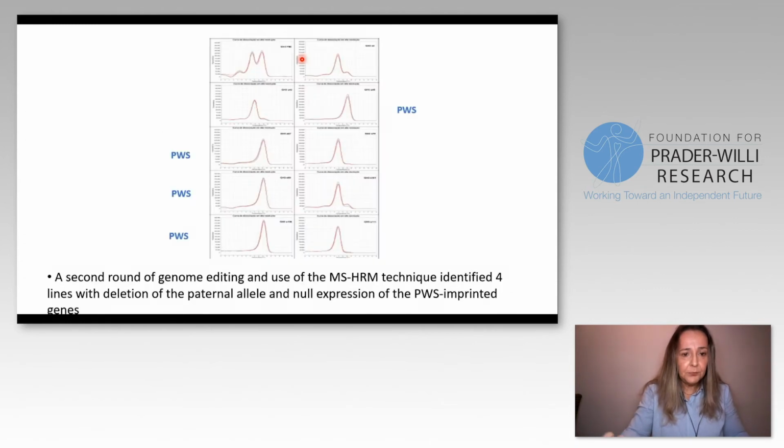genes. So after the second round of genomic editing by the CRISPR-Cas9 system, 4 lines were defined, here lines 1, 2, 3, and 4, that show a deletion of the paternal allele, as you can see here, and null expression of the genes of the PWS region. The other ones here, we don't have the maternal, it's just for the control.